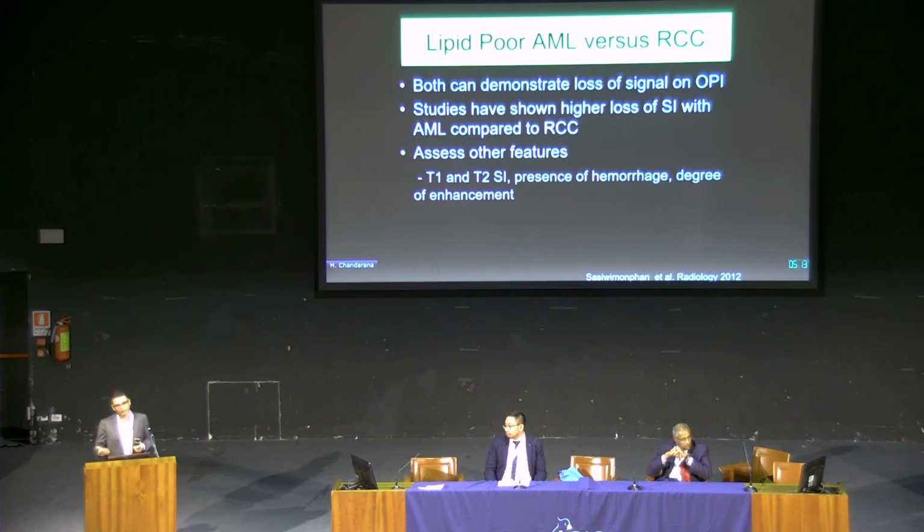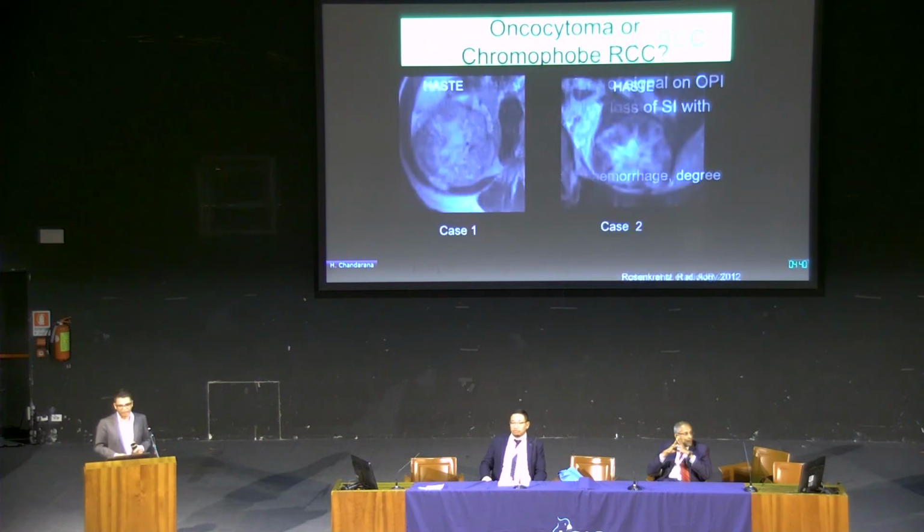So you can look for other features. Angiomyolipoma, or myolipoma because they don't have lipid and are more smooth muscle, tend to be homogeneous. They tend to be homogeneous on T1, homogeneous and hypointense on T2, with homogeneous enhancement. They usually don't contain hemorrhage and they don't contain calcification. So presence of necrosis, presence of hemorrhage, calcification, heterogeneity on T2, heterogeneity on T1, should suggest a diagnosis of a renal cell cancer rather than lipid-poor angiomyolipoma.